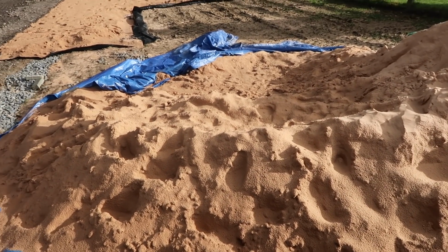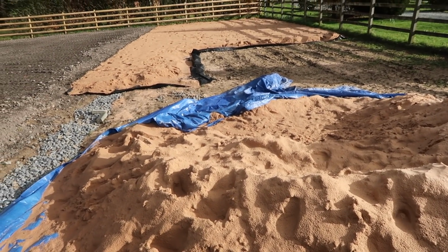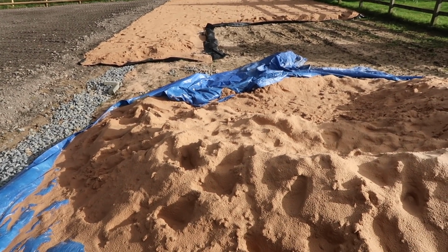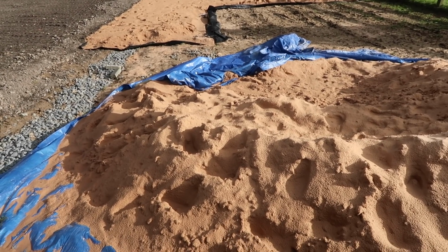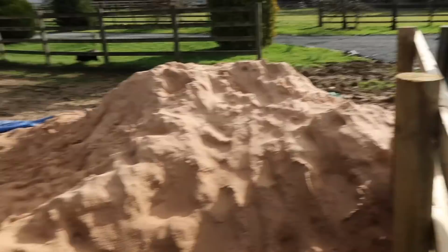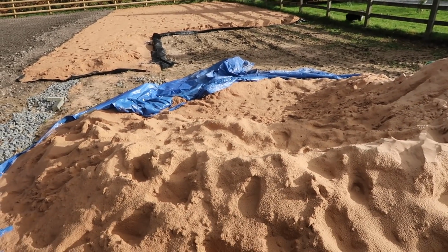The digger that we hired has broken down and has had to go back, so that's put a crimp in our plans, because this was so nearly finished, and then yeah, splutter and it stopped. But we have sand waiting, and we're hoping to finish this maybe this weekend. It would be great if we did.